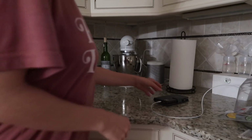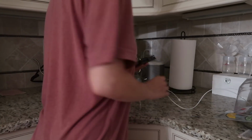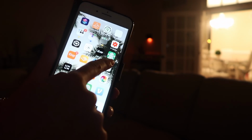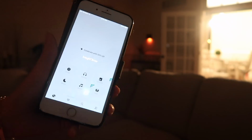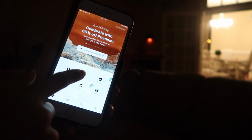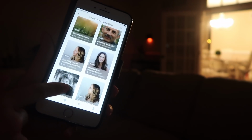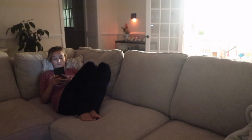All right, so once I'm all finished getting ready, I will head downstairs. Now, once I'm downstairs, the very first thing I do is grab my phone, not to check notifications and emails and texts, but because I use an app to meditate, and I try to meditate every morning for 5 to 10 minutes. I got this from the Miracle Morning book, and I've been trying to do it ever since. And again, it makes a huge difference in my day.